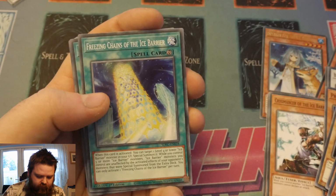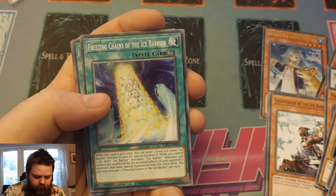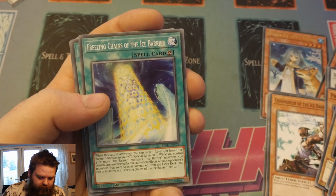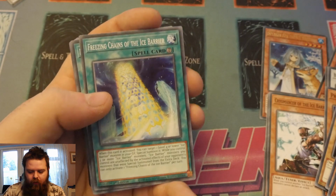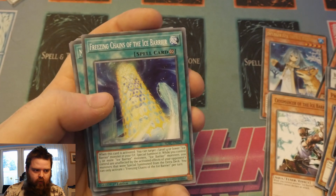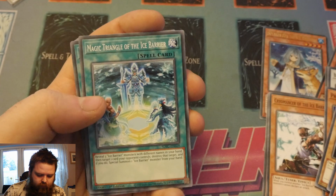So when this card is activated, you target one level 4 or lower Ice Barrier monster in your graveyard and special summon it. While you control 3 or more Ice Barrier monsters, you are unaffected by activated effects of your opponent's monsters special summoned from the extra deck. I mean, that's quite a high cost in a sense, to have 3 Ice Barriers to only then be protected from the extra deck.